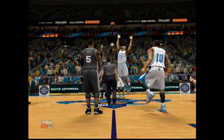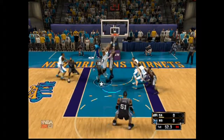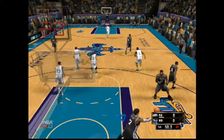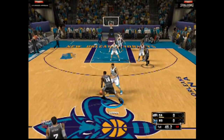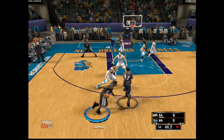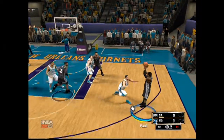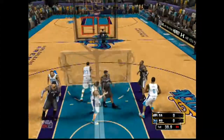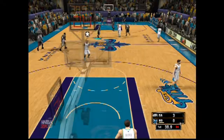He's thrilled for this one. Everyone will be watching now. NBA official game. Then there's Al-Farouq Aminu, and it's Anderson in at the power forward position. Now here's LeBron. Kicks it to Paul. Puts up a 3. Good. Paul's got his team on the board to start the game for the Spurs.